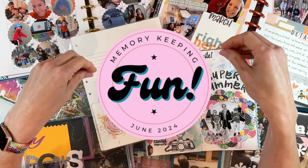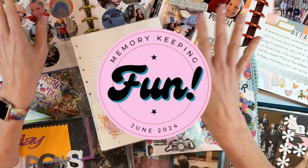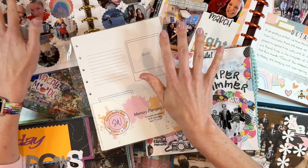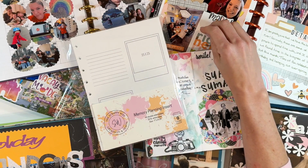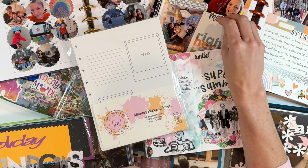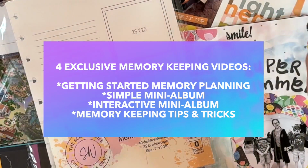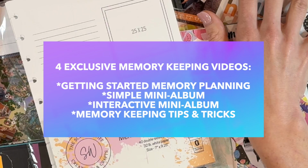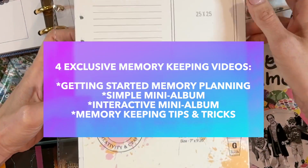It's going to be an excellent opportunity to catch up on memory keeping, or if you've been thinking about how you can dabble in a little memory keeping, maybe incorporate it into your planning, then June is the month for you. There's going to be exclusive videos each and every week that deal with memory keeping. There's going to be fun challenges, tips and tricks, all kinds of things to get you started. And really exciting, we're going to be using the memory planning insert that I designed.